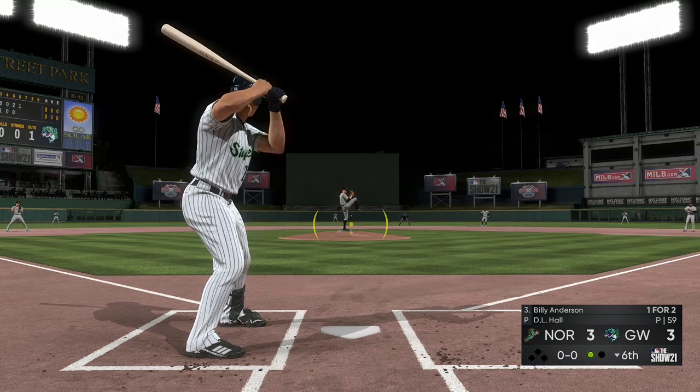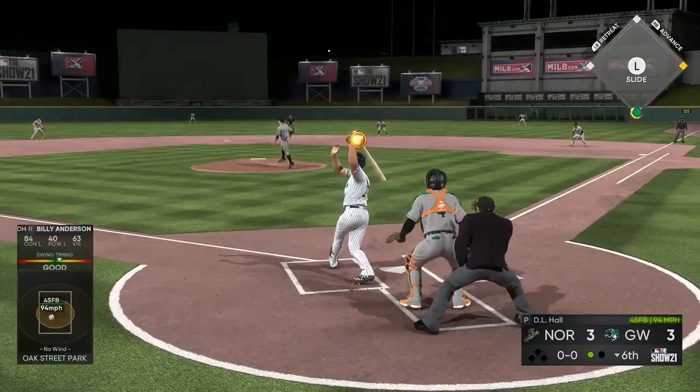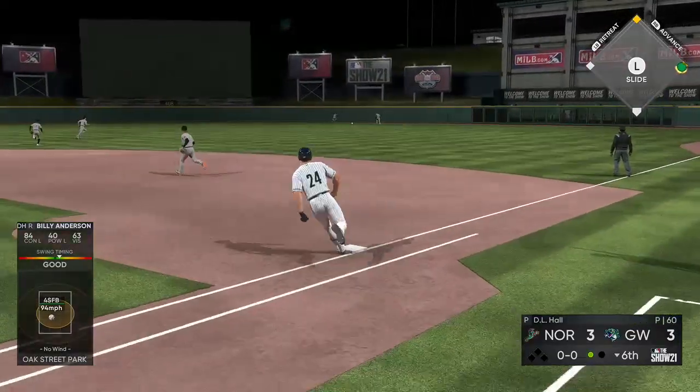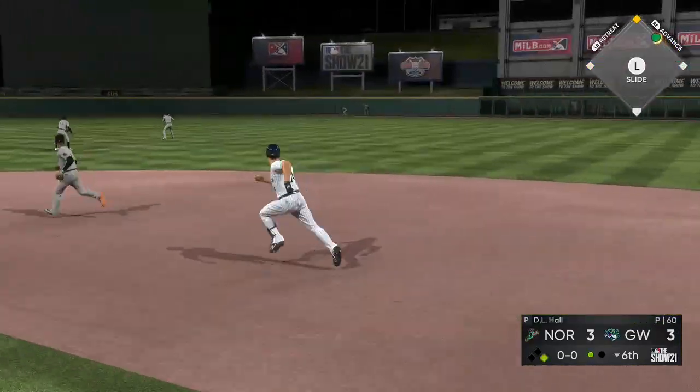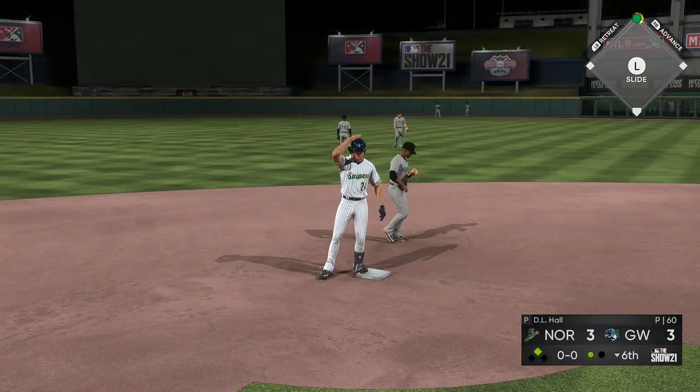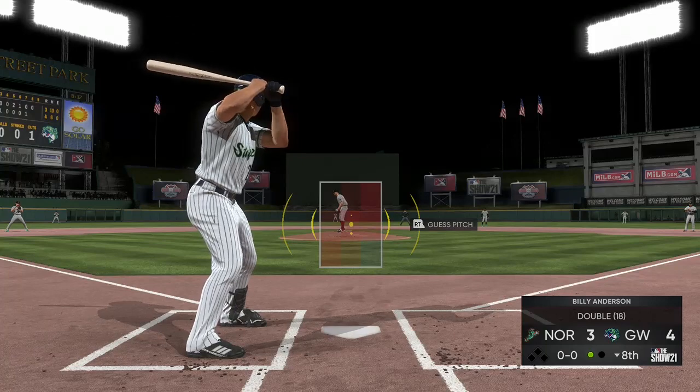To the plate now, Billy Anderson, as he will line this one into right center, and this is going to get down and should be extra bases. He's through first and hustling for second, and he is in at second base with a one-out double. Anderson.